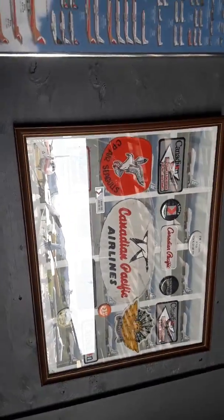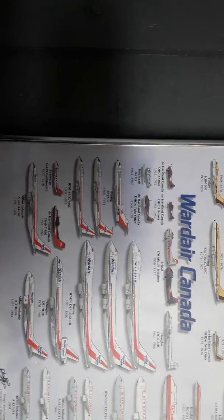There's that big picture, AirBC. RJ85. You've got a bunch of badges. You've got all the stuff that they still use. Tango. What's that? That's Tango. I don't know. If you know any of it, comment down below. There, the L-188s. My dad flies one, but not for them. There's another one, Pacific Western.